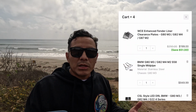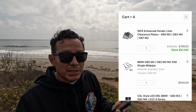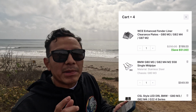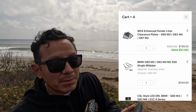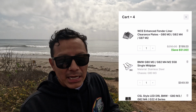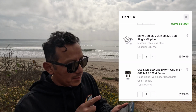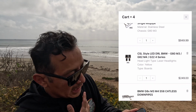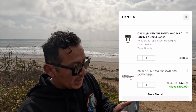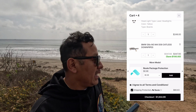With West Coast Euros, we have picked up quite a number of items as well. I'll start with the recent acquisition, which was the enhanced fender liner clearance plates. I went ahead and picked those up. As you guys know, when running bigger wheels, we need to have a bigger clearance on the fender liners. We did the single mid pipe, changed the sound completely of the car. I went ahead and got the DRL. I also picked up the yellow DRLs from them as well, and I also got the catalyst downpipes. With that, just in those items, it came out to $1,844.99. Now, that was just one location.